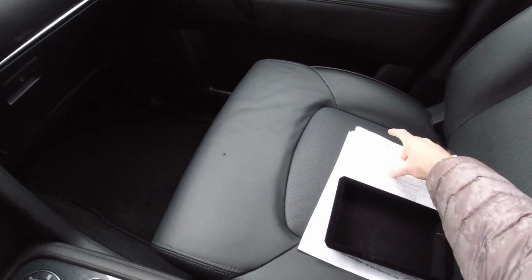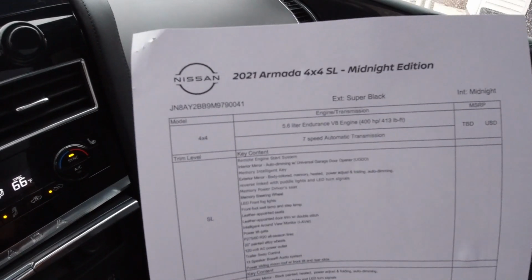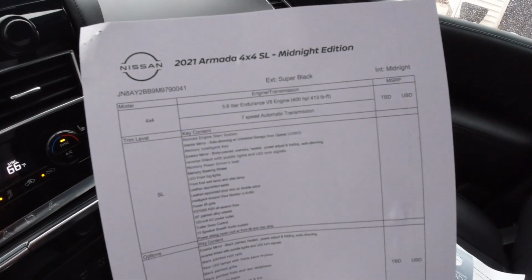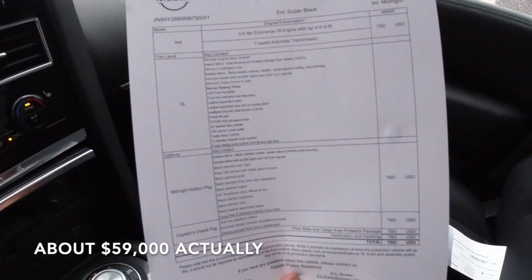Here's a look at not quite the window sticker because I don't believe this is a production model, but you can see that it is a 2021 Armada SL Midnight Edition. There's no pricing here yet. This thing tops out at around $70,000. So this one has to be somewhere in the 60s is my guess.